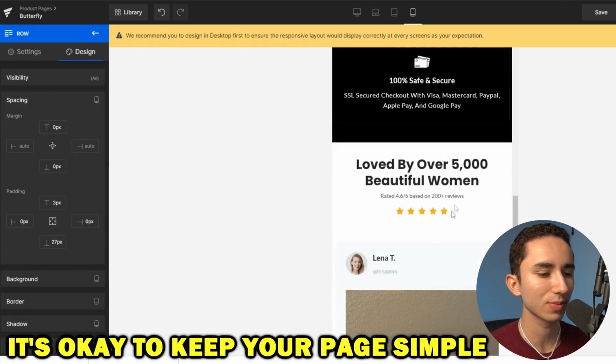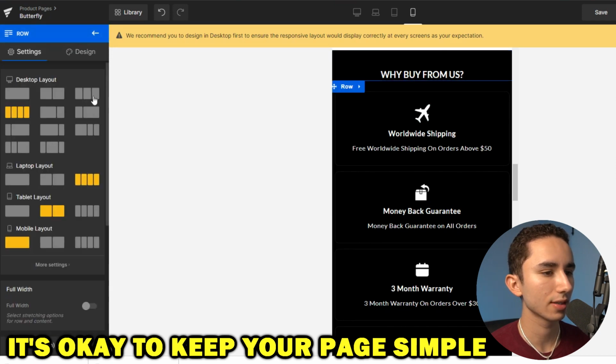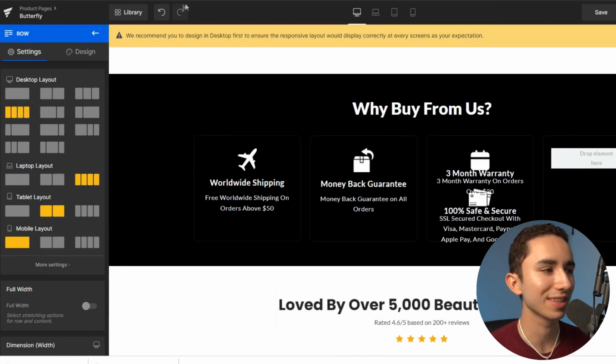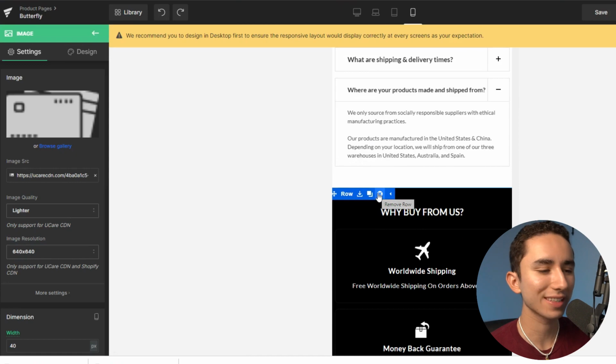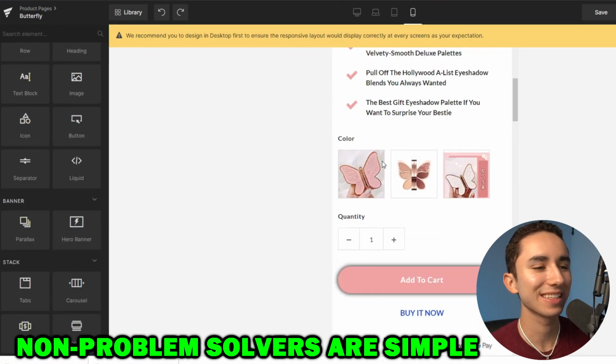I think there might be actually too many things, so I probably want to cut this down. Worldwide shipping, do we want to keep that? Let's go into the row here. See what happens if we make 3. Okay, 3 kind of looks a little weird. Let's just undo that. I would say for most products, that section does work, but man, it's so different with makeup and stuff that is a non-problem solver.